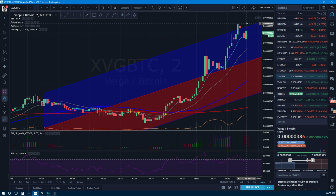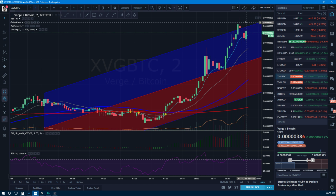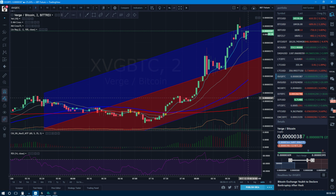So what I want to do is redeploy my capital. I would like to exchange my Verge coins for Bitcoin right here at the top of the value, at the highest point of its price move, and then when it comes back down, re-enter and buy more Verge with the Bitcoin and accumulate more Verge that way. There's no guarantee it's going to go back down, but I've got this indicator.